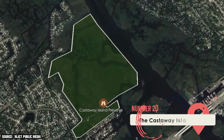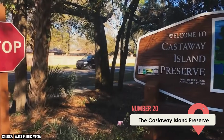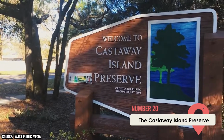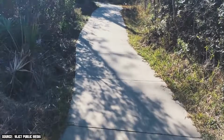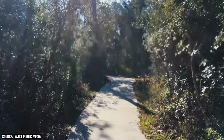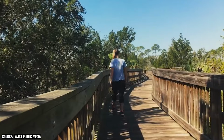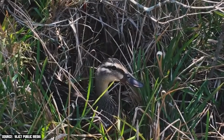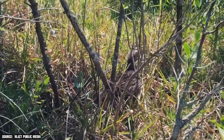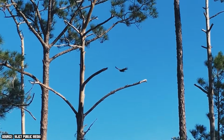The Castaway Island Preserve. This preserve is a wonderful place to see local marshland species. Children can enjoy the easy 1-mile interactive trail where they'll follow animal footprints and view educational boards along the way. Finding a spot in its large parking lots is easy, but make sure to come early to avoid the crowds of tourists and photographers. The park is dog-friendly as well.